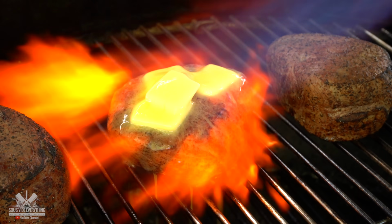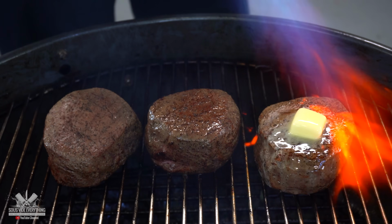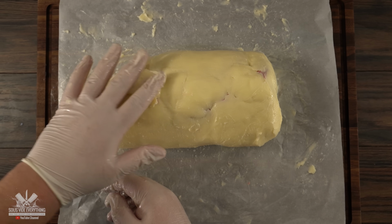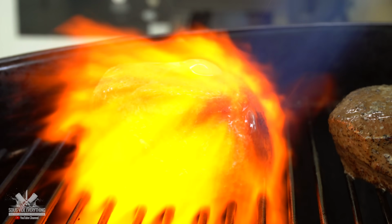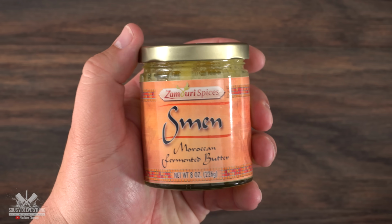We all know that butter and steaks were made for each other, and I have done some insane experiments with butter and steak. I mean, I used the most expensive butter in the world, and that was insane. I've even dry aged some steaks on butter. That was just an amazing experience. And today is gonna be no different, because I'm using one of the rarest butters I've ever seen in my life. And I'm talking about this Moroccan fermented butter.